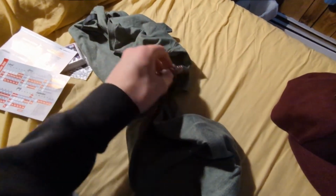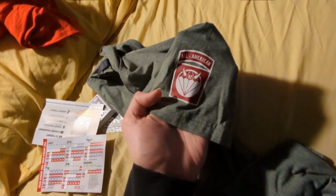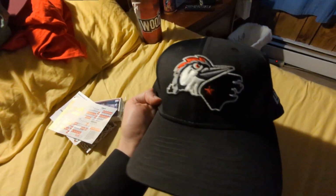Here's a logo on the sleeve, too, if I can unfold that. Hold on. This is struggle. Anyway, All-American 82. There you go. 80 Deuce. 82. And here is the primary hat, which I already kind of showed.